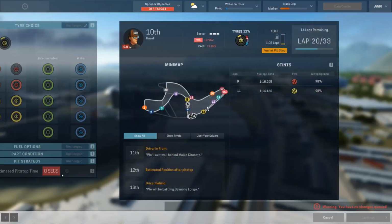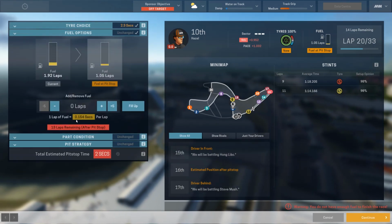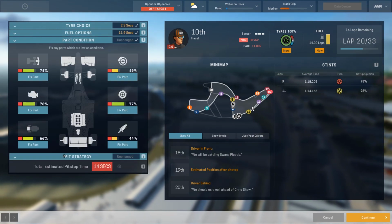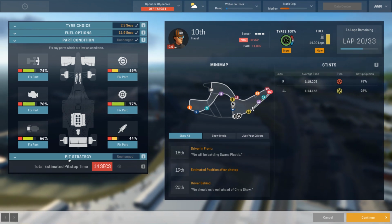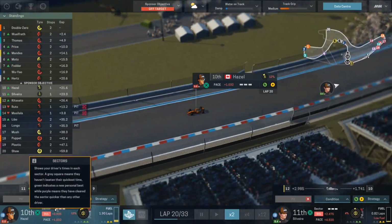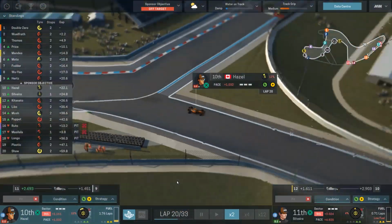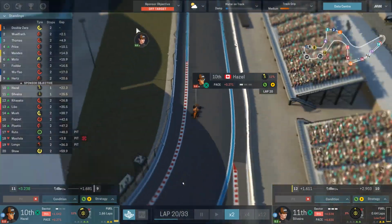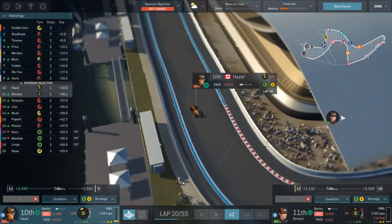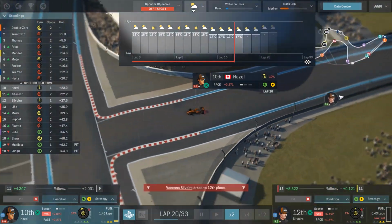So Silvera now is coming in at pretty much bang on the right time. Fill up, park condition, fine. Pit strategy, chance it, off we go. But there's a high chance that both drivers are in the pits at the same time. But Hazel is going to get there first. Now, this is all a question of how much water is about to be dumped on the track.